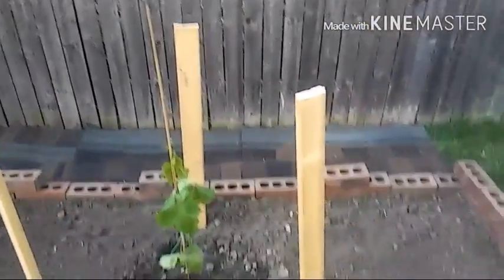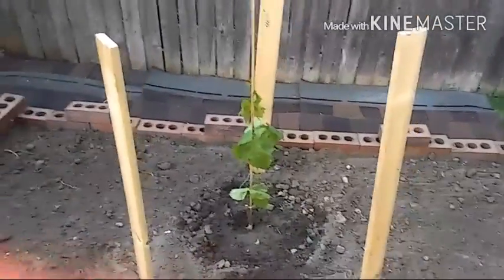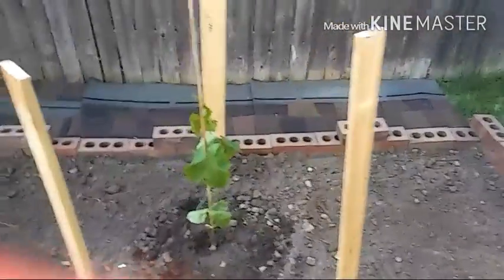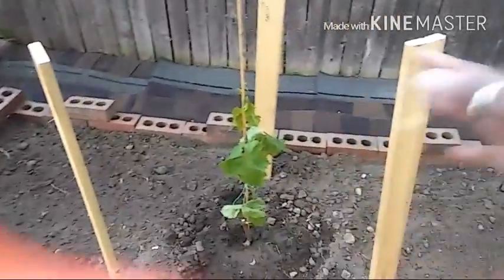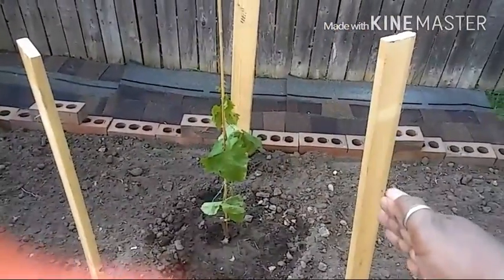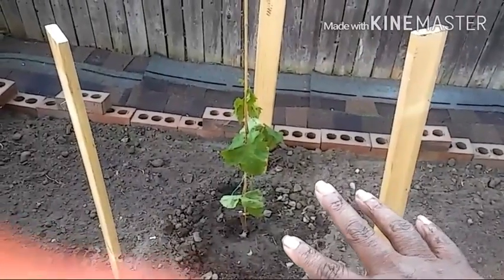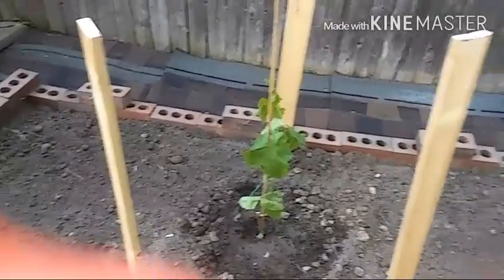The reason I got these 4 pieces of wood, remember the guy had brought some wood and put it in the backyard, said I'll use it, is because I'm going to put some square fence netting around here. That's going to stop the birds, not the birds, but the rabbits from eating my grape leaves.